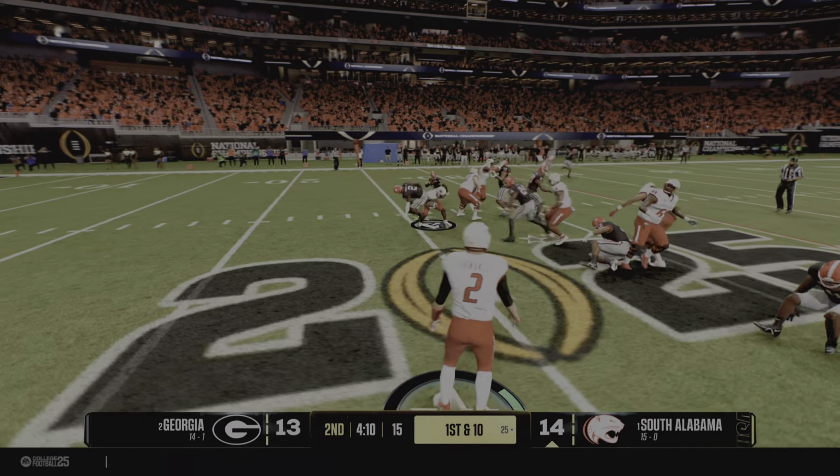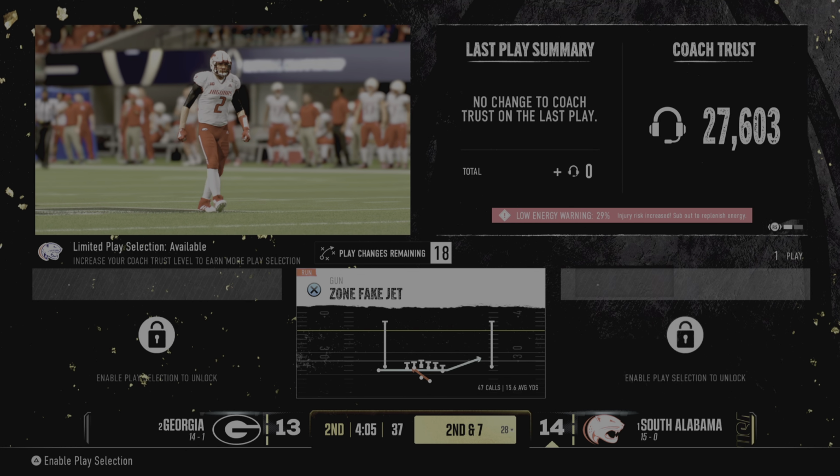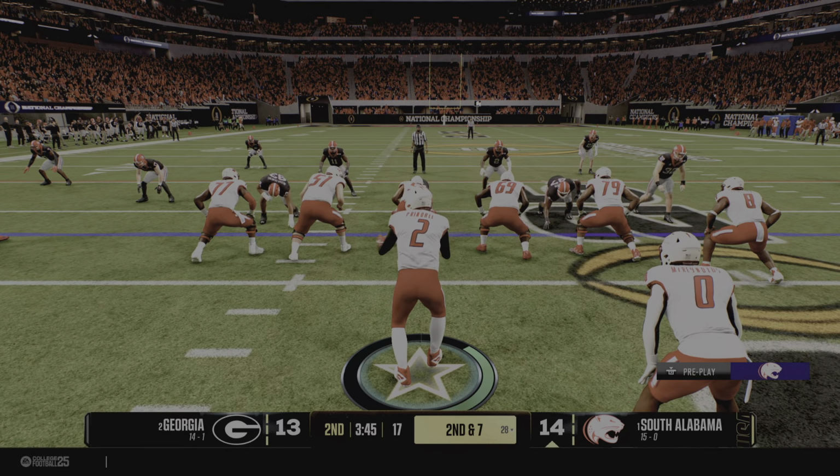Trying to flex the ground game here. Running back takes the handoff. With the defensive coordinator this week, all week telling us about gap integrity, not giving this running back any creases at all. Really sound defense on that play.